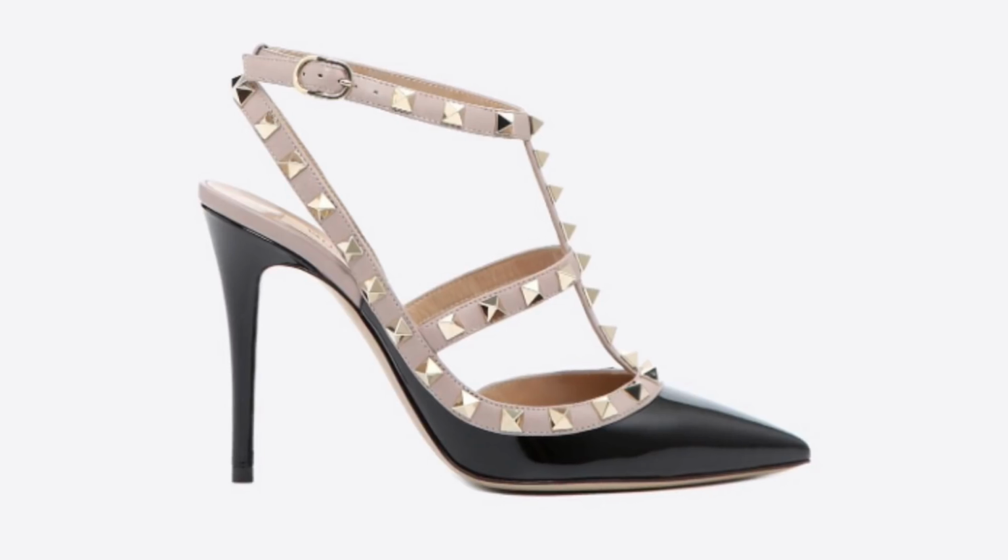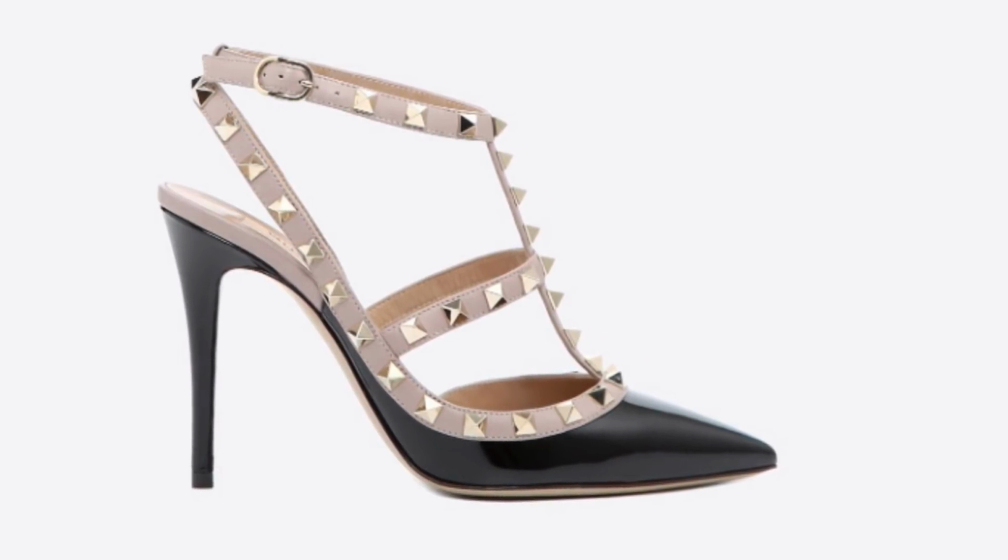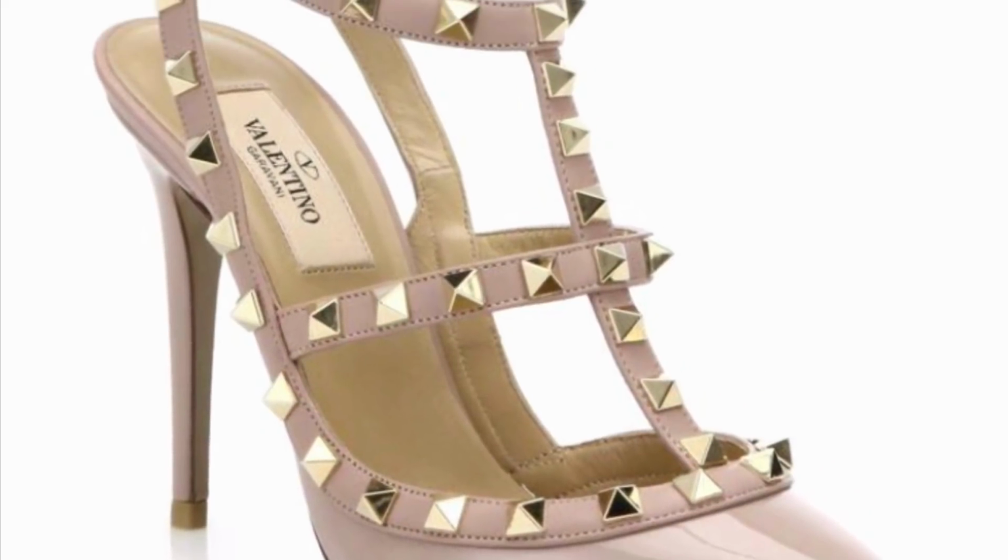We are now leaving Stuart Weitzman and we are going to Valentino. I've heard really good things about the Valentino Rockstud leather pumps. Obviously, they do have a bit of an edge because they have those studs all along the shoe, but I think that's what makes them so interesting.